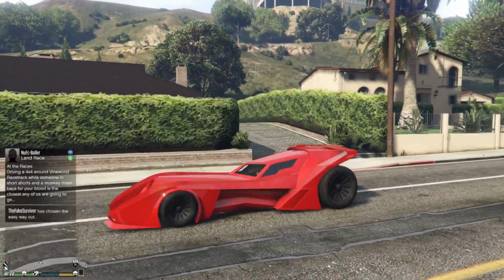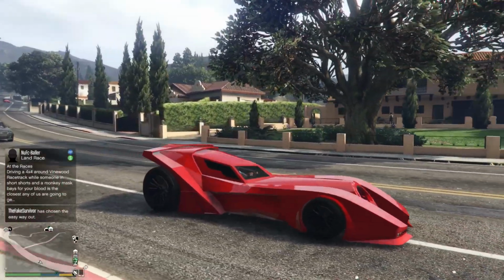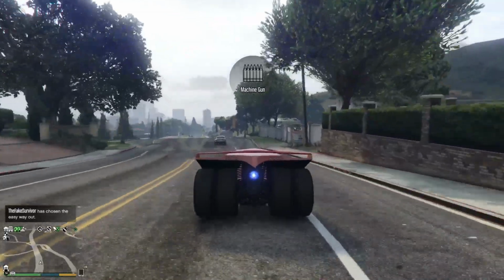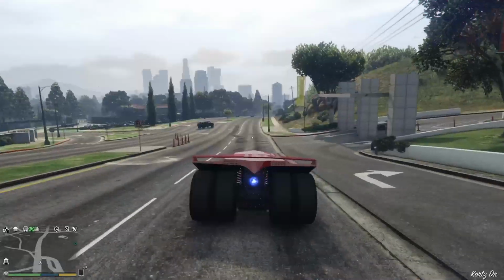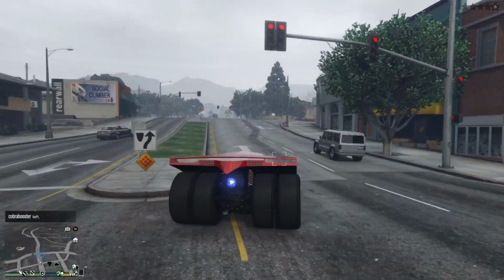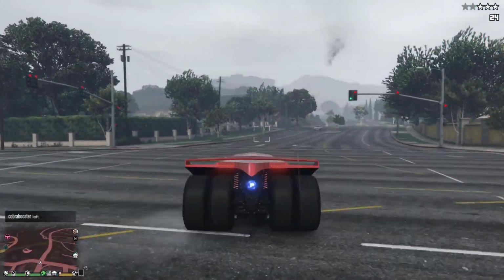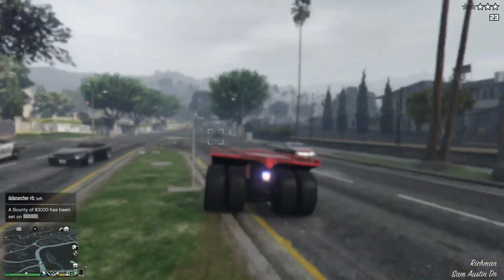Next up on the list, we've got the Vigilante, 3.7 million that you're paying for this one. Very expensive, but it's also a very good vehicle that also looks sick. So it has dual machine guns on the front. Like I say most of the time, it's not that good, especially on vehicles. The aim is bad and the damage is also not that good, but it also has guided missiles, which actually have a very good tracking, which makes this vehicle an absolute beast when it comes to combat.